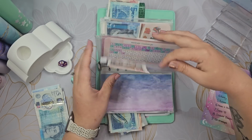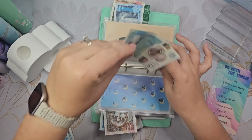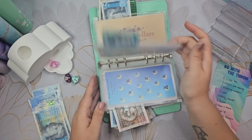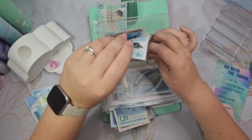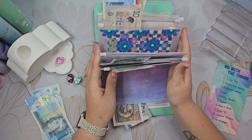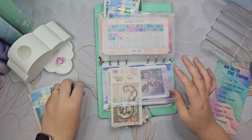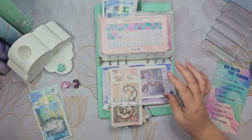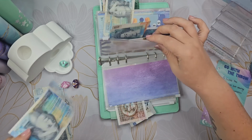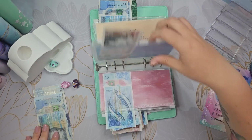Why is Jill's not getting any love? Honestly. I mean, that's the closest one to finishing the challenge still. 8, Dahlia Dollars. Oh, 5. That was just about a 3. You've seen that. There we go. 1, which is Muffin. 8, Dahlia Dollars.